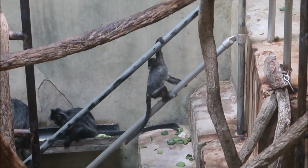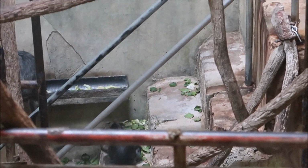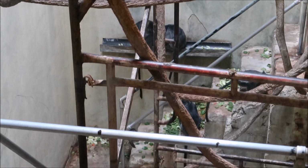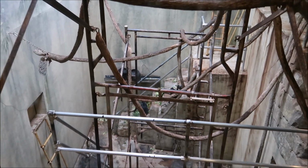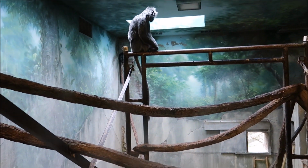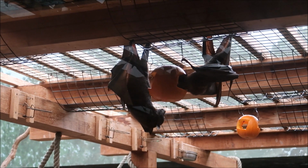Look at the baby monkey just playing around down there. He's having so much fun. All these monkeys just keep monkeying around. I guess that's what monkeys do. Except this guy. He just chills and watches. These bats are going to town on that pumpkin.